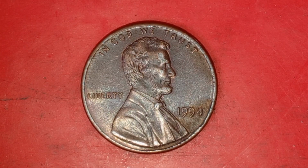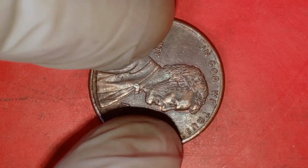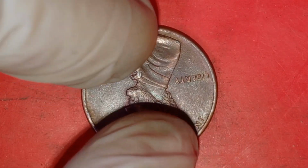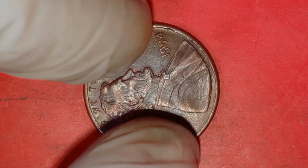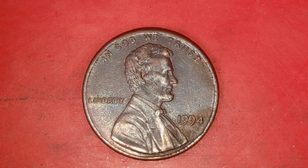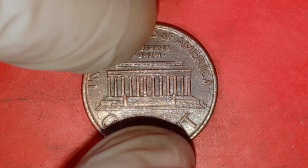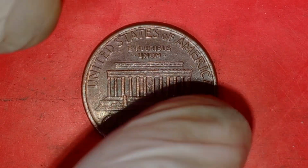If you think you found a rare 1994 penny or any other valuable coin, you might want to know where you can sell it. You can sell your coin at coin auctions, through reputable dealers, or even through online platforms like eBay. Just remember, the key is ensuring the coin is properly authenticated and graded so you can get the best price possible.